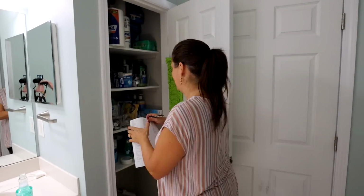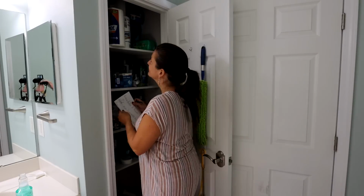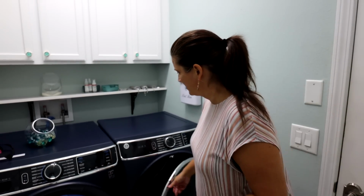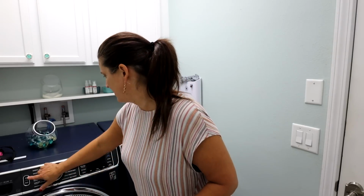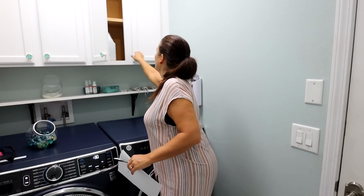Okay, now that I think everything is organized, I can kind of see what I need. Okay, my bathroom, it's easy. I need to close this. I need to throw this on here. I need to get some laundry detergent. I think we're out of that.